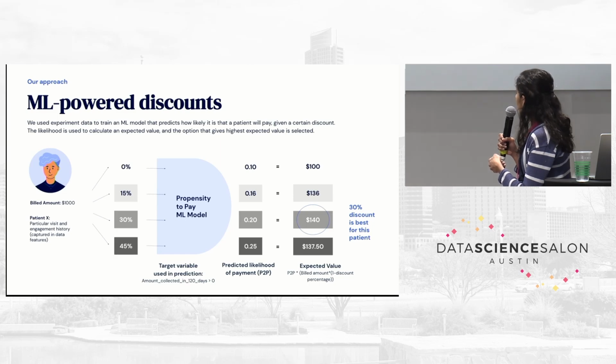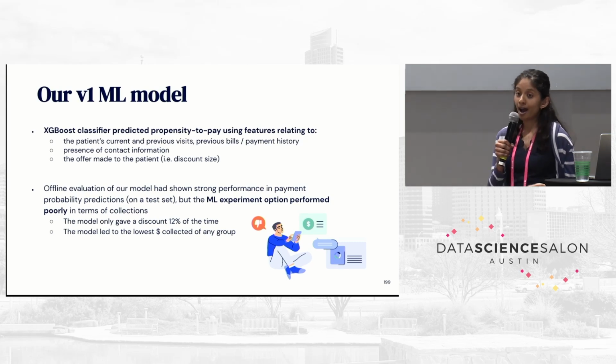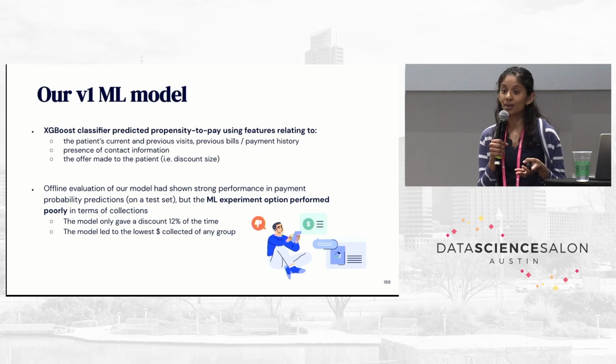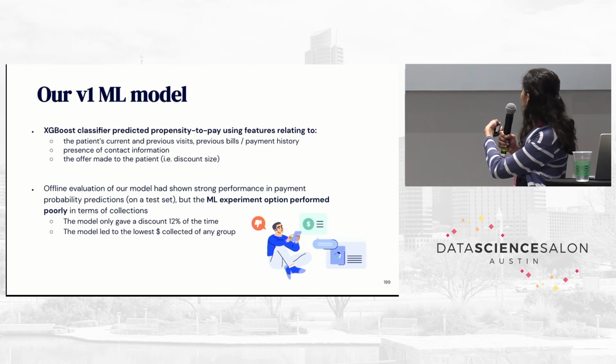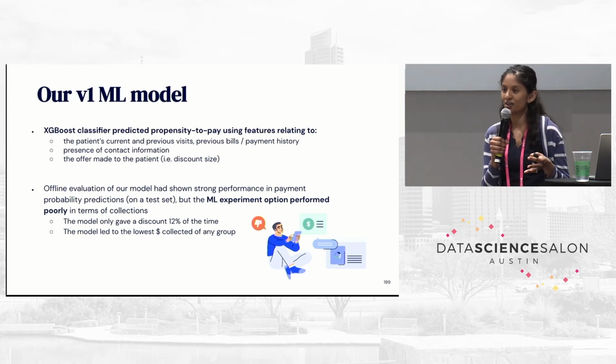Then what we did with this predicted likelihood is combine it with the discounted amount. So for example, if the original amount of the bill was $1,000, with a 30% discount, that would be $700. So by combining the predicted likelihood of payment with the discounted amount, we could calculate an expected value. So by getting the expected value for each of the different possible discounts, we could identify which expected value was the highest and would thus lead to the highest predicted collections for that patient, and give them that discount. So for this particular example, the 30% discount was best. So that was our approach for our V1 of ML-powered discounts.